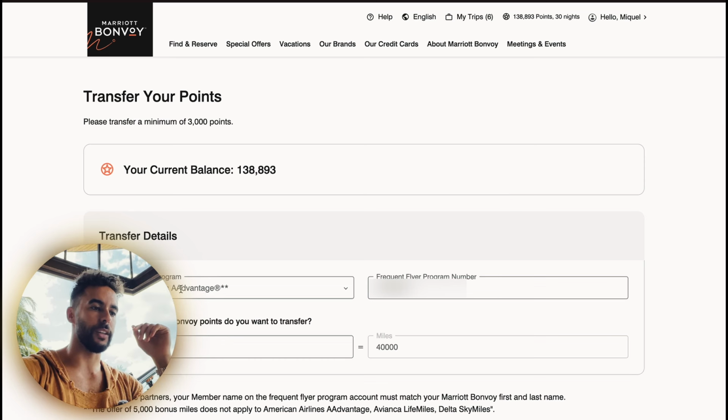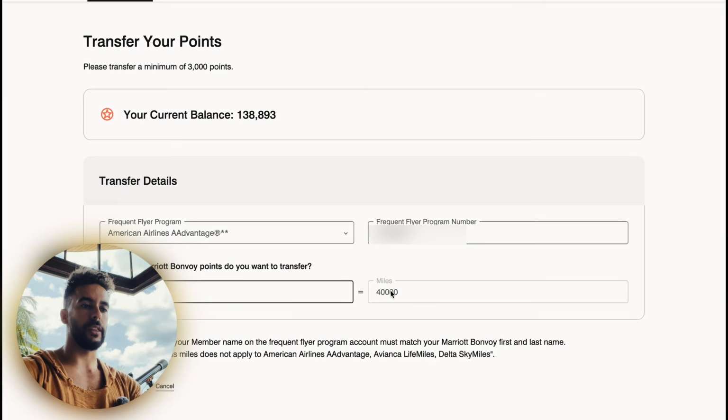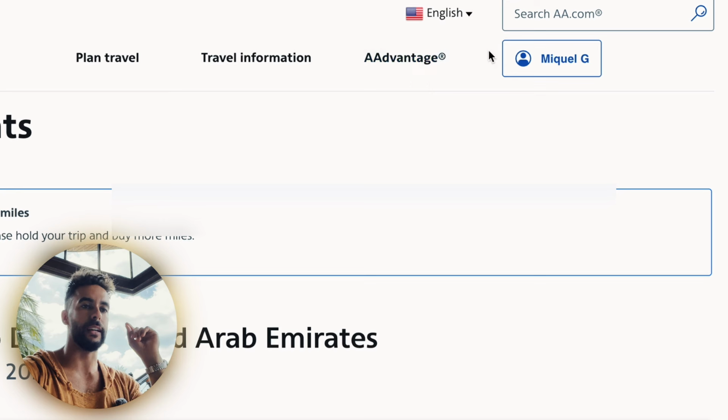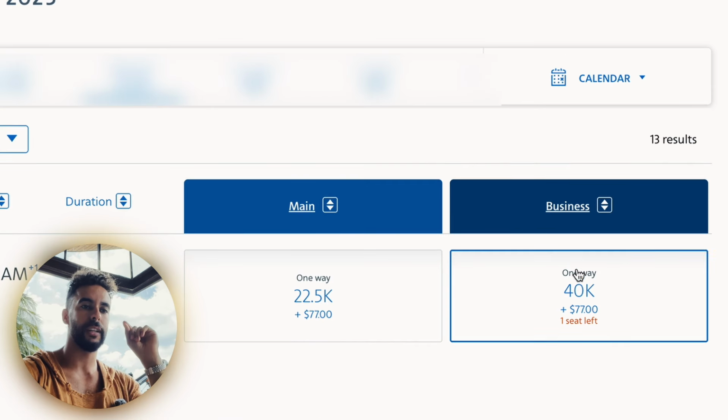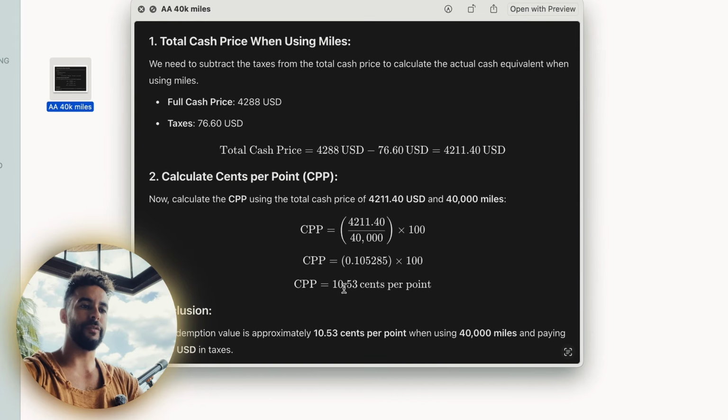Great. I'm just putting here American Airlines, my frequent flyer program, how many points, miles, I hit continue. We need 40,000 miles for that American Airlines flight. And then basically you hit continue, boom, and the points will appear in your American Airlines account. When you have them here, you just go to the business, book it, and that's it. The same as other videos that you've seen. With this, you are securing this whopping 10.53 cents per point, which is amazing.